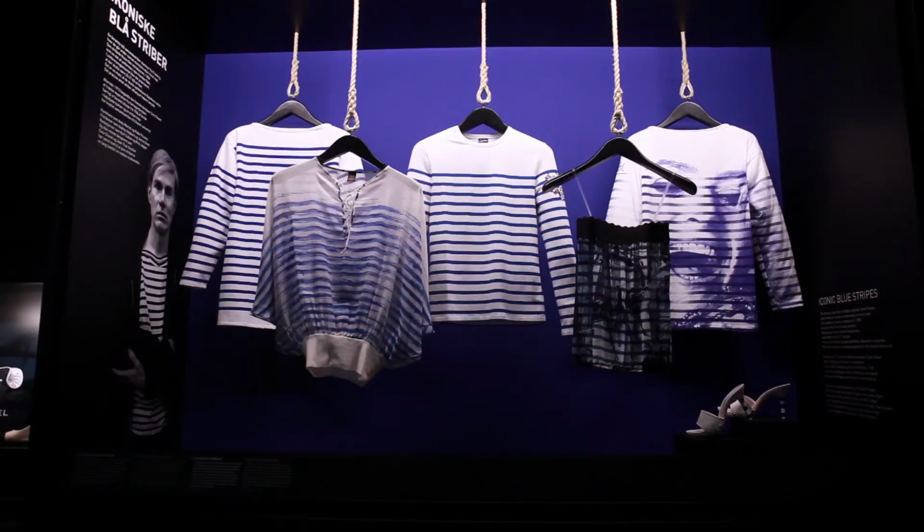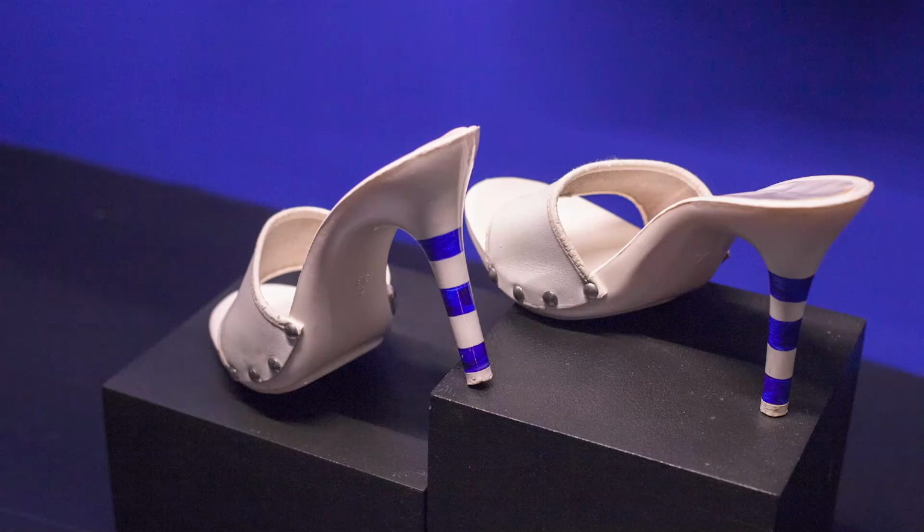And of course, you also connect the stripes with Jean Paul Gaultier and Chanel and other designers that took those stripes that are iconic and turned them into clothes for everyone.